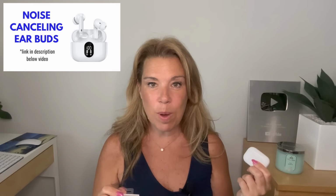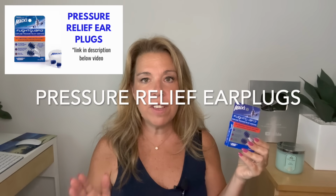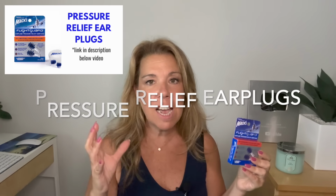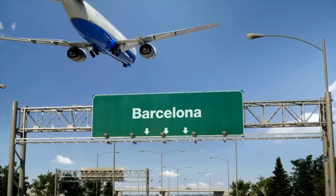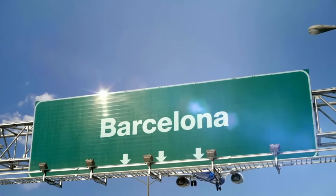But if you think you're going to download items on your phone or on an iPad, you can bring these as well. Airplane pressure relief earplugs. Now, my husband tried these. He does have some difficulty when planes are landing or taking off. More when they're landing, his ears will be blocked for days afterwards. He found that these really did help.